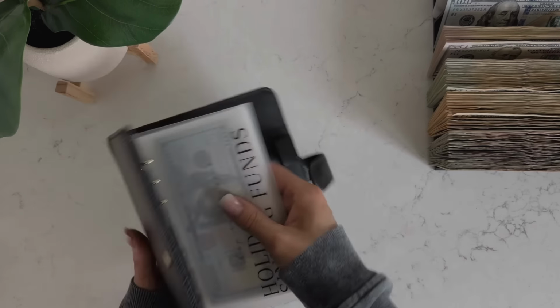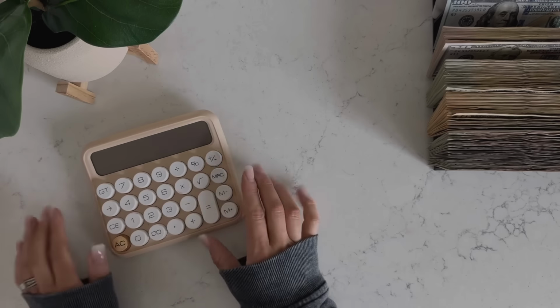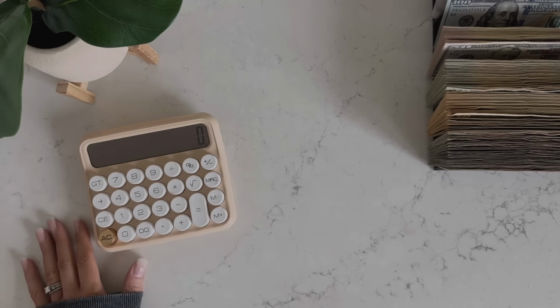All right, and that is it. I think that is all of our binders. So the next thing we're going to do is count what we have and figure out how much we're taking back to the bank.